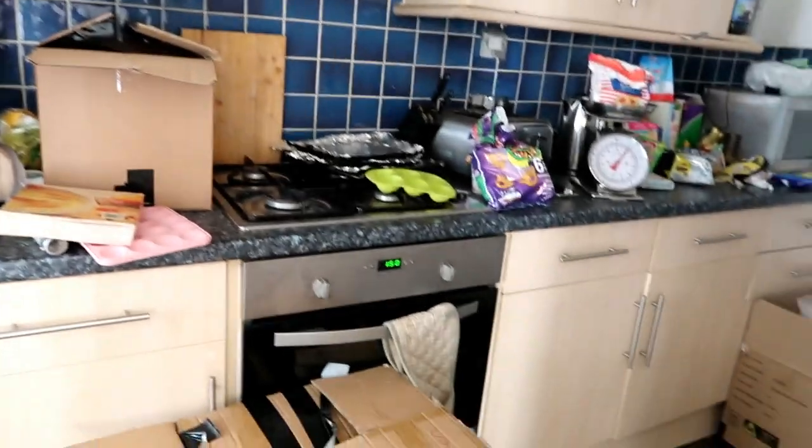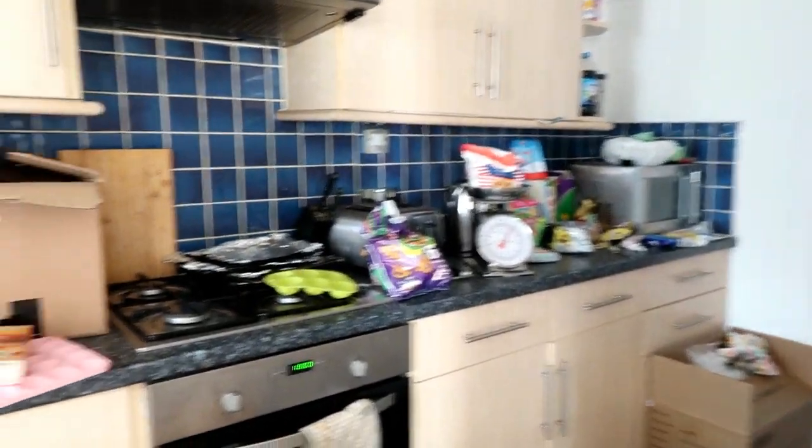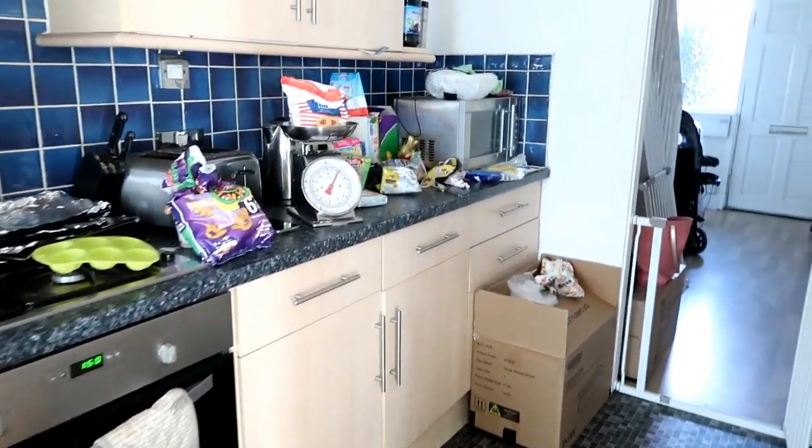And then this is the kitchen, which is an absolute bomb site, which I need to tidy up today while the kids aren't here. So I'm going to tidy all this up, put all the stuff away. And then I have to make Leo's birthday cake because his birthday is on Saturday. So I've only got two days to make his cake. The plan is to quickly blitz this, get it tidied, and then make his cake. So that is what I'm going to do in a minute.